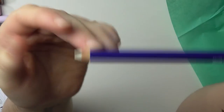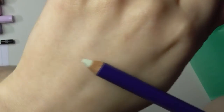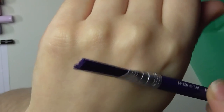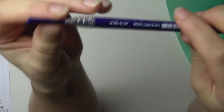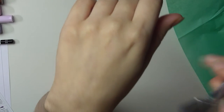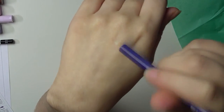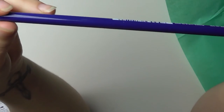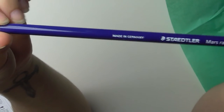And next and last but not least, we have something that I've never seen before. So it's a Staedtler Mars Razor Eraser Pencil. And on one side you have this little eraser side, and on the other side there's a, oh my gosh, what's the word? There's a brush. A brush. I guess so you can erase and then brush it away. This is very cool. I've never seen that before. That's so cool. It's really cool.